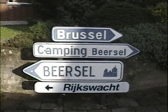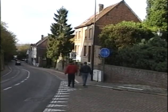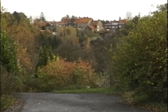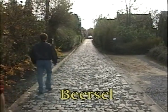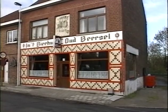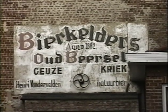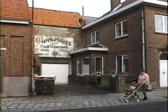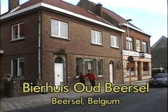Following the signs to Old Beersel, we enjoyed the glorious countryside immortalized in the paintings of the Bruegels, portraying a rural landscape where the consumption of rough ale was the center of rustic country life. Old Beersel is more than a century old and serves draught lambic from the Van der Velden Brewery next door.